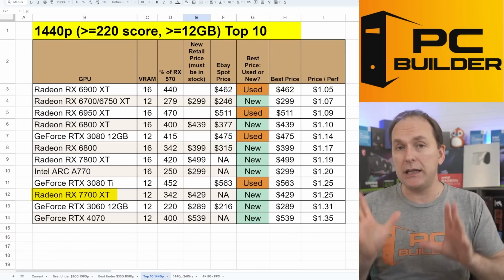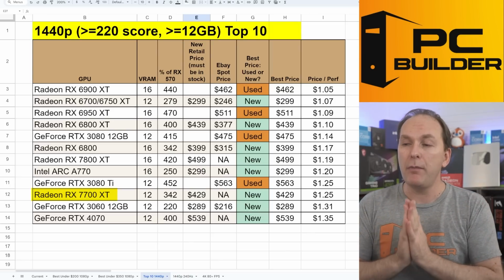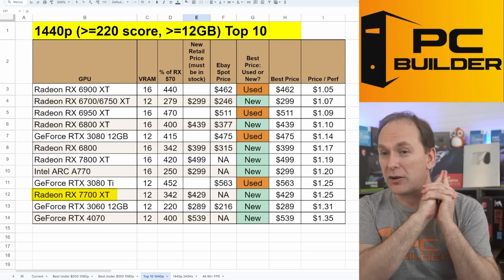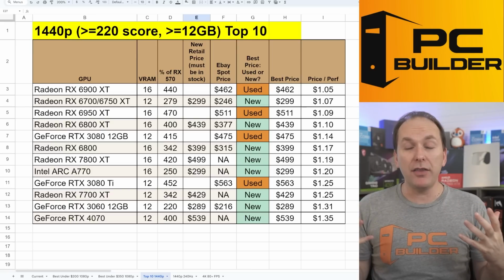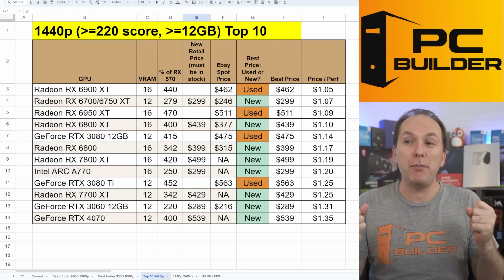So the 7700 XT could slot in. We could see big price cuts on that GPU. I think that would be smart by AMD to get into that $350 price range that I said when that card launched it needed to hit. But other than that, I think we're looking at $400+ for GPUs of comparable performance.